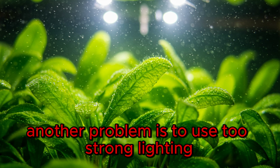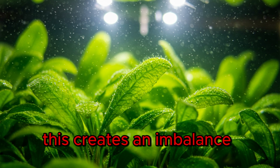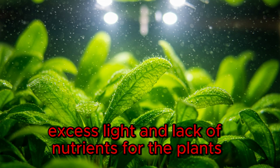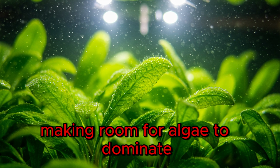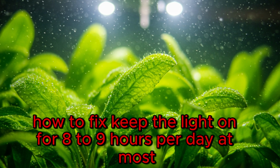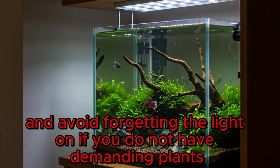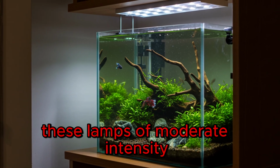Another problem is to use too strong lighting for the size of the aquarium or the type of plants you have. This creates an imbalance, excess light and lack of nutrients for the plants, making room for algae to dominate. How to fix? Keep the light on for 8 to 9 hours per day at most. Use a timer to ensure regularity and avoid forgetting the light on. If you do not have demanding plants, use lamps of moderate intensity.